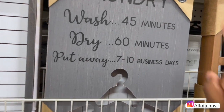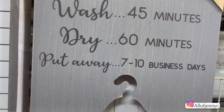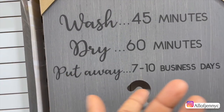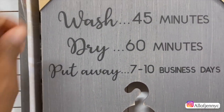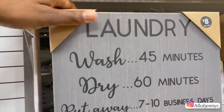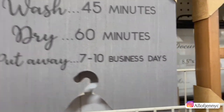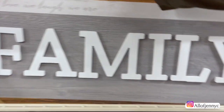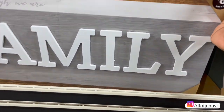This caught my attention. $8. Laundry: wash is 45 minutes, you dry for 60 minutes, and put away 7 to 10 business days. I know some of you can relate to this. Sometimes it happens, you know. Maybe not 10 business days, but a little less. We love, we laugh, we are family. This is nice for $8.